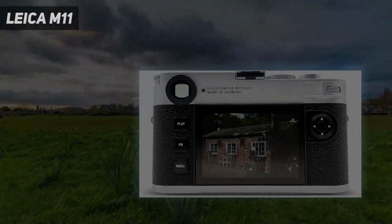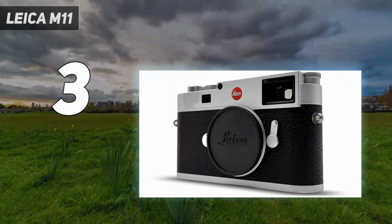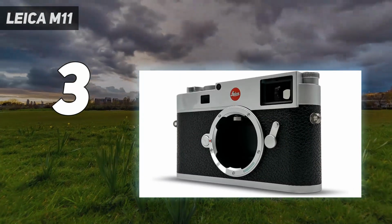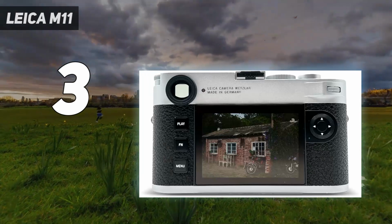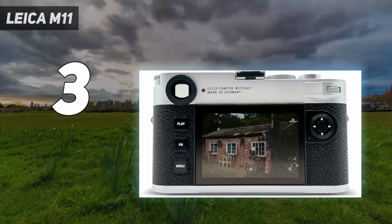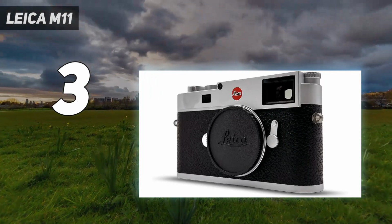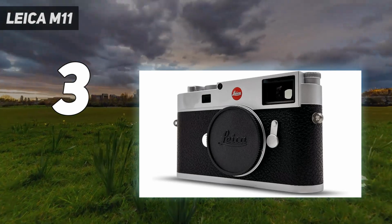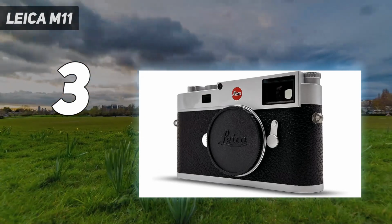At number 3. Leica M11. After months of leaks and teases, we've finally got a glimpse at the future of the M series in the form of the Leica M11, and it's one of the most technologically advanced rangefinders ever made. Leica hasn't tinkered too much with the formula of a rangefinder camera, but has added lots of smart tweaks and features. The triple-resolution full-frame sensor is a real standout, letting you shoot at 60MP, 36MP, or 18MP, all of which use the sensor's full width.